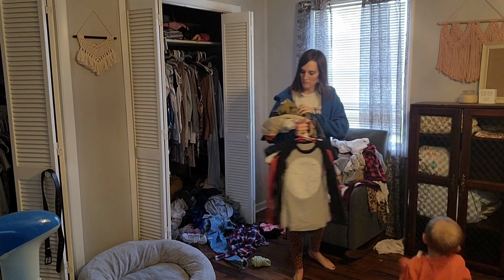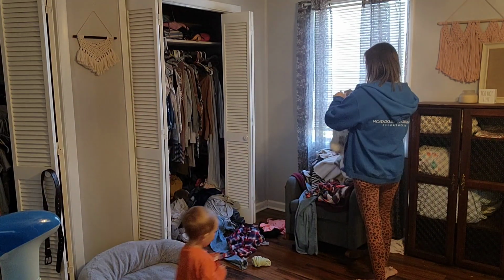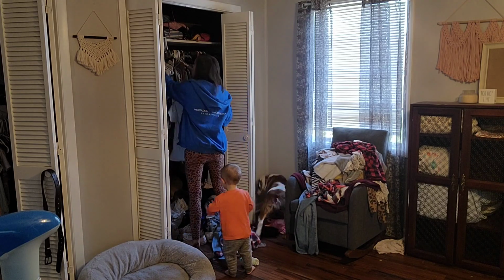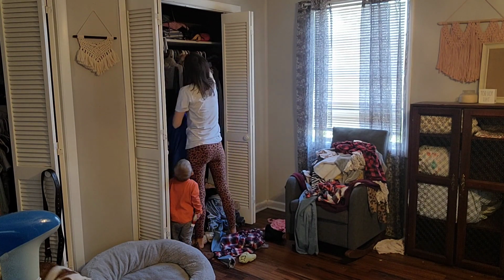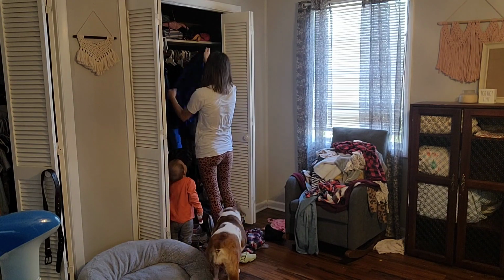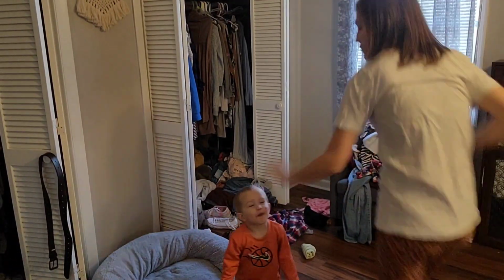So yes, and I'm so sorry they're making so much noise, but that is my life, a big old block of noise. So I'm just hanging all of these freaking clothes and trying to find hangers for all of them, and he's following me around, looking at what the heck I'm doing. And I got hot, so I put my jacket away, and then my pants are falling down, because it's the story of my life. And yeah, I'm just getting it all done.